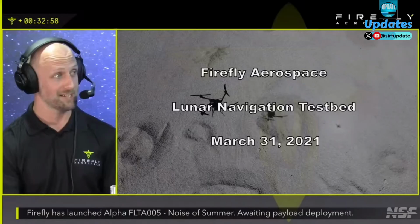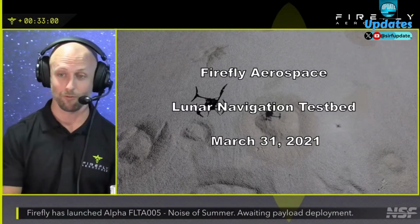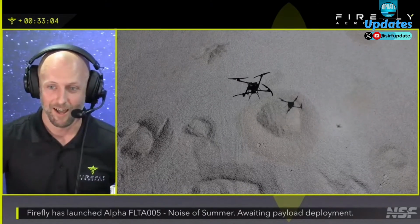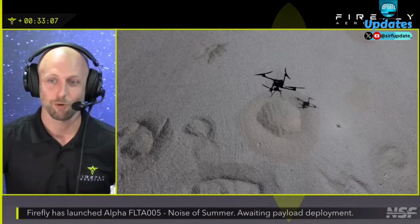Good deal. In addition to that, we made a 1-acre moonscape. There you go. So that we could test out our vision navigation system, and we were able to fly a heavy lift drone over our moonscape. Looks like we have video of that there. Now, this is not on the moon. The drone would not work on the moon. The drone would not work very well on the moon.